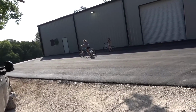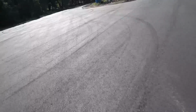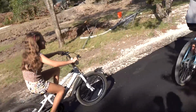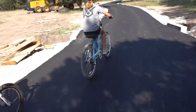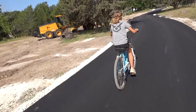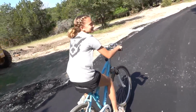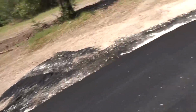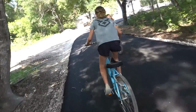The girls wanted to try out the new asphalt. What do y'all think? You like it? Wow. Look at this. Electric bikes are awesome, by the way. So fun. Pretty cool, right? This is epic. So smooth. Look at us go. Why are you guys so slow? That's not fair. See ya. Yeah. It's way smooth. Nice and flat.